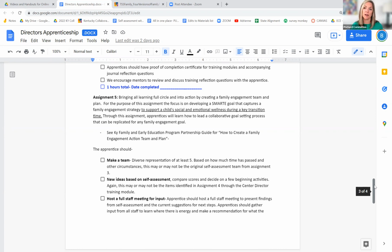The idea must have something to do with transitions. So that's the next piece, right? So an example for this might be, you want to pick the transition of kids going from pre-K to kindergarten, and how they feel comfortable making that transition, right? Their social emotional well-being and making that transition from pre-K to kindergarten.